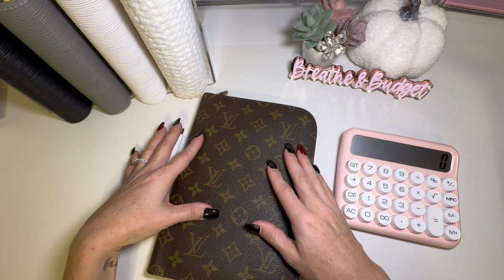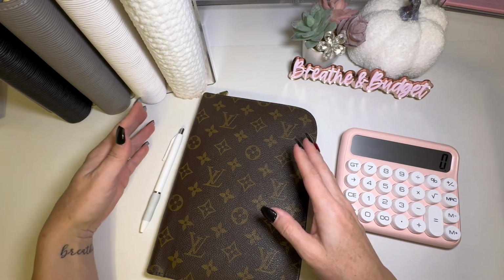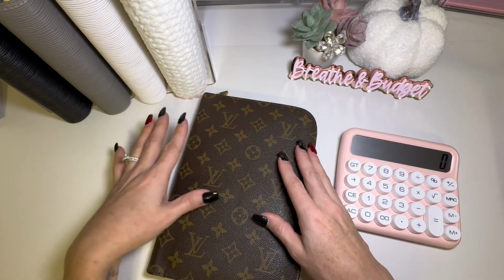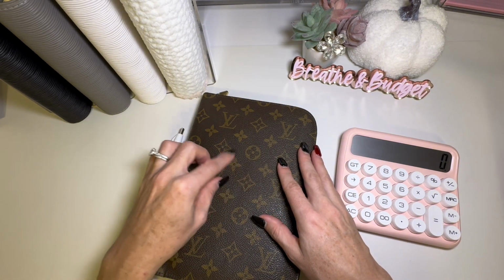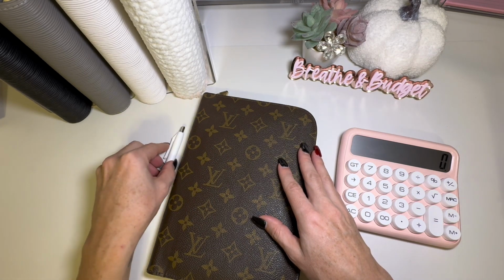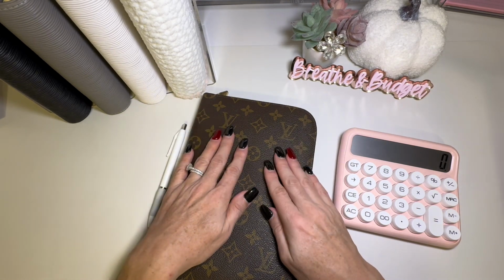So I hope that this was a little intriguing. Sorry for the mathematical confusion. That was my fault completely because I had forgotten to deduct what I was leaving in my account as a cushion. So next time, I promise it'll be better.